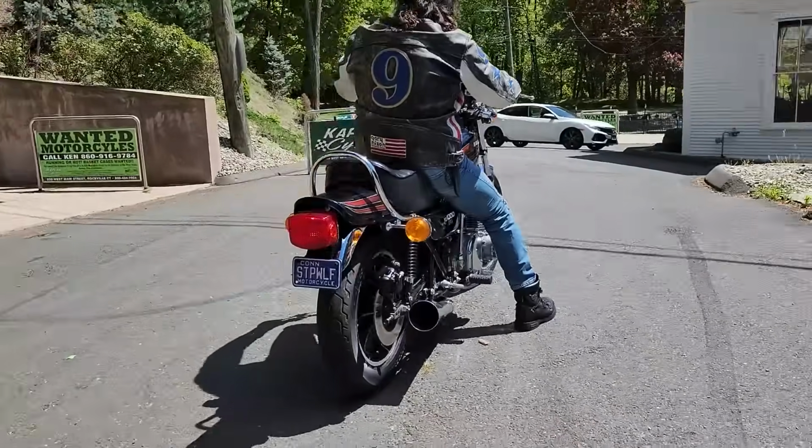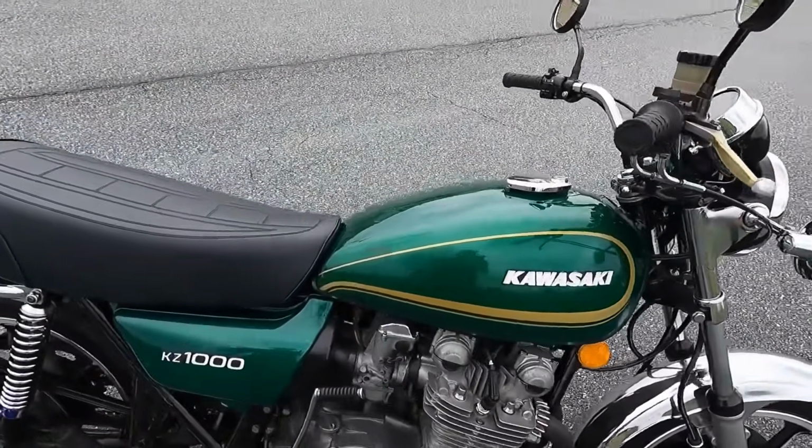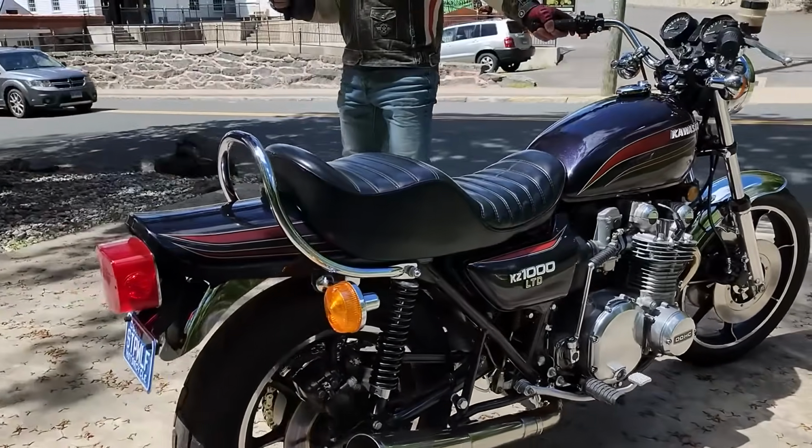Now that we've covered pure aggression on two wheels, let's turn the throttle toward a six-cylinder monster that changed the game with raw power and futuristic engineering.